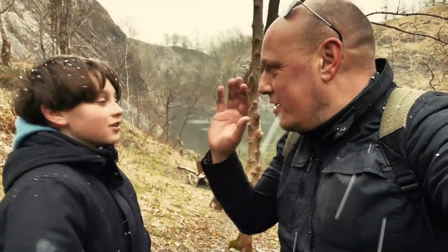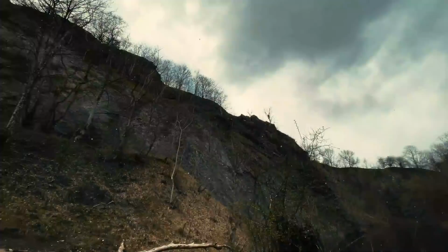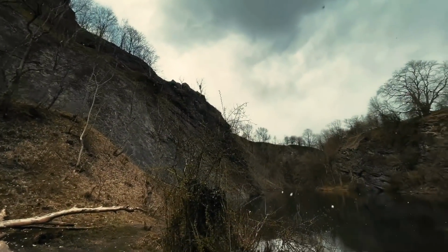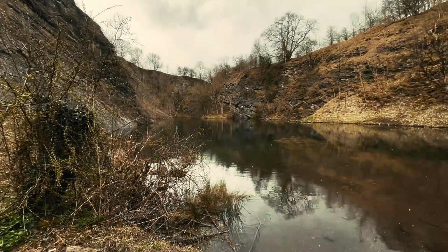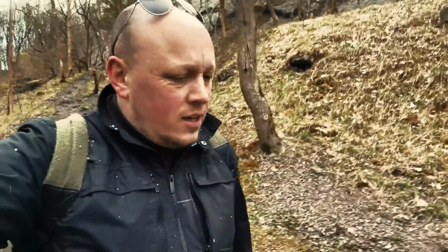Is it really cold? It's not just really cold, it's really deep. We'll show you the pond, and then we'll head back to our next station, which is Thornton-in-Craven, before we make our way towards Colne.